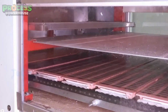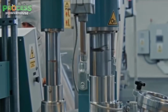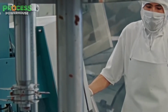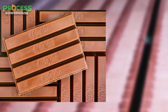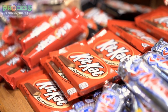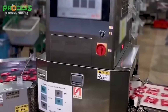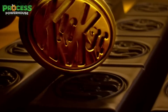KitKat's focus on sustainability and ethically sourcing ingredients like cocoa has made it more attractive to today's environmentally aware shoppers. By following responsible production practices, KitKat has secured its success and relevance in a changing market. Its mix of tradition, new ideas, and ethical values makes it a favorite snack that will continue to be loved worldwide for many years.